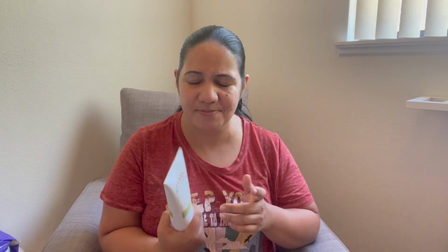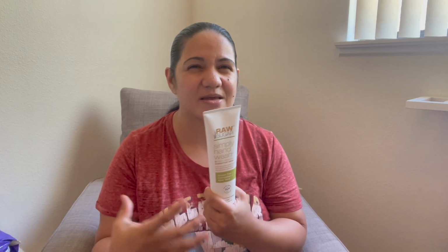The first one was Raw Sugar. Now, at first, I didn't think this was a name brand item, but it kind of clicked on me. I think I've seen this over at Target for some reason. And of course, it is. This brand is at Target. They sell for $4.99. Usually this comes in more of a bottle form. So I guess maybe they discontinued the tube and they sold it to Dollar Tree.